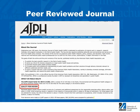This is an example of the information you can find about a journal on a journal website. So, for example, if you're not sure whether or not a journal publishes peer-reviewed articles, you can go to that journal's website, in this case the American Journal of Public Health, and verify. In this case, I went to one of the tabs, looked for a description, and as you can see, it says quality peer review. Therefore it mentions that they do publish peer-reviewed articles.